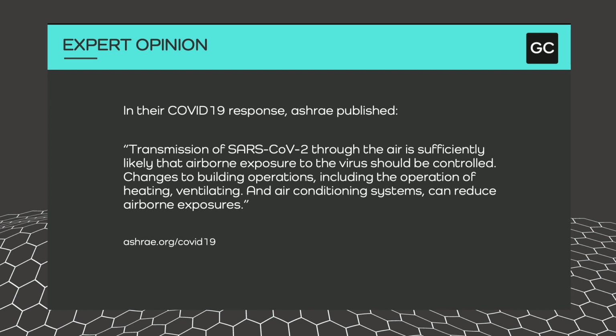ASHRAE, the American Society of Heating, Refrigerating and Air Conditioning Engineers, has over 57,000 members in more than 130 countries worldwide. ASHRAE are leading experts on indoor air and have developed many of the standard tests, such as filter efficiencies, used within the industry.